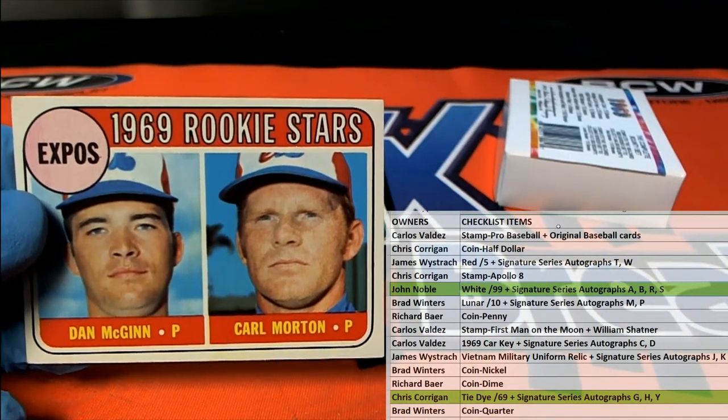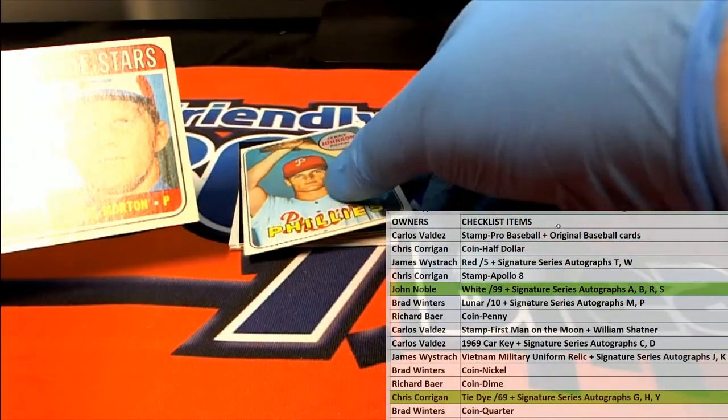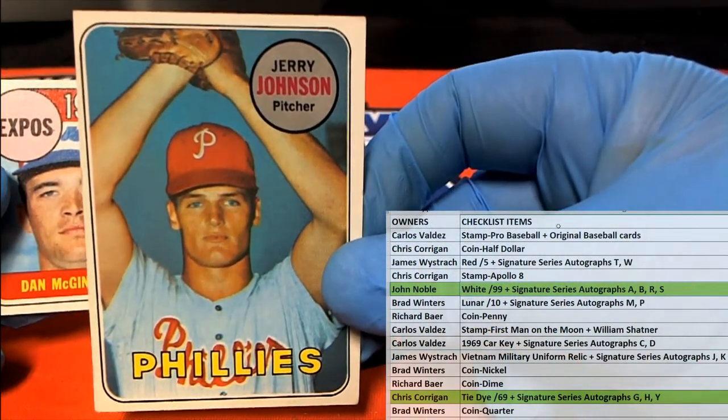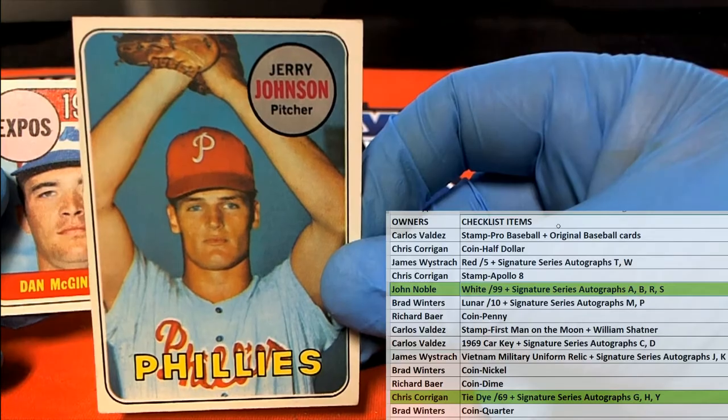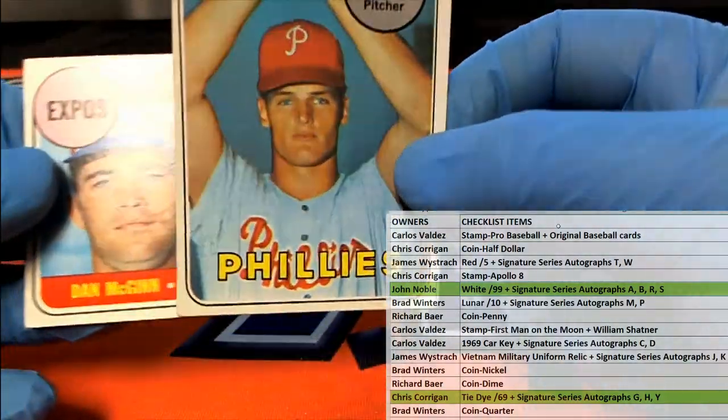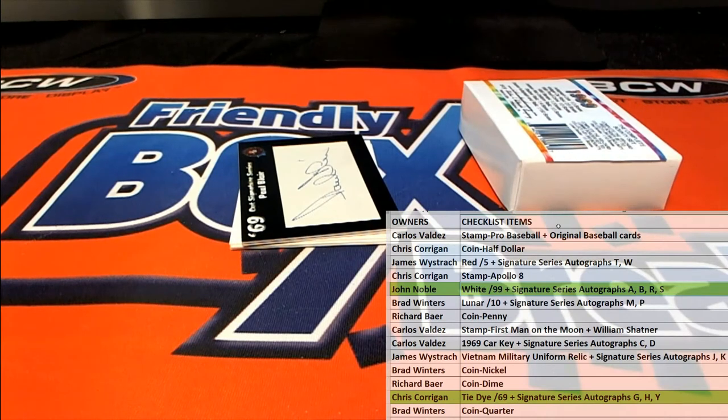Carlos. All right, man. Carlos V. You'll get the next two, actually, here. Jerry Johnson also. All right. So, yeah, I'm so used to doing letters. That's cool, man. 69 Topps cards. Carlos V.